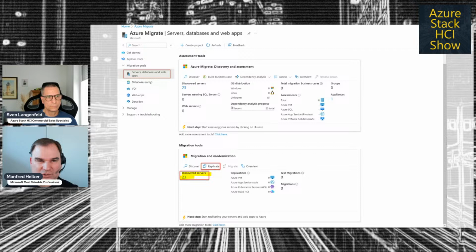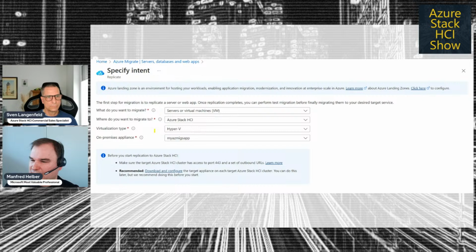From the discovered servers, we can specify where to migrate to. We have as target Azure Stack HCI or Azure. It can also be migrated to Azure Public Cloud. The virtualization type today available is Hyper-V. VMware will be added there. The on-premises appliance has a name. This depends on your naming conventions. And then we need a secret key.